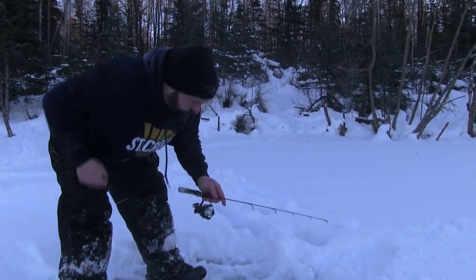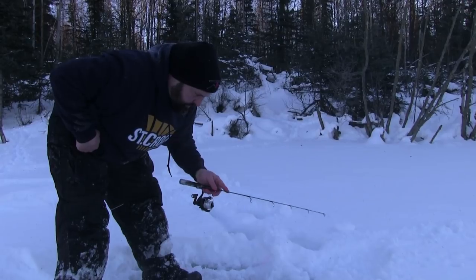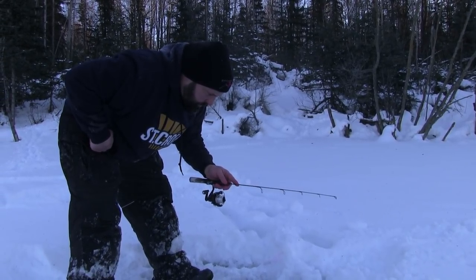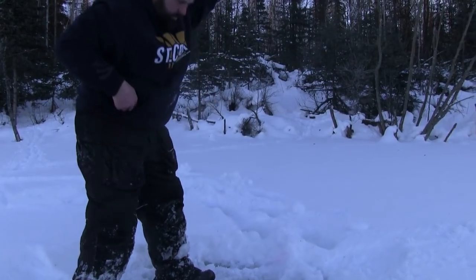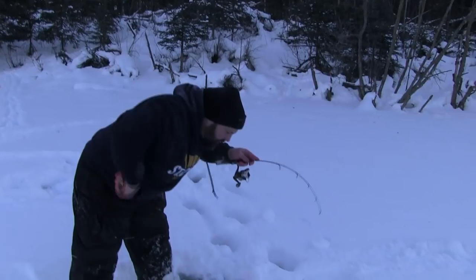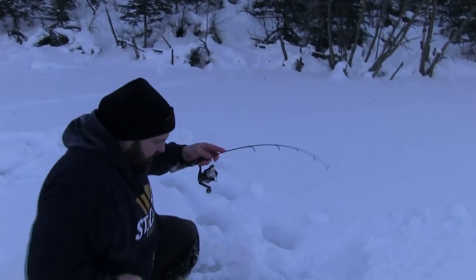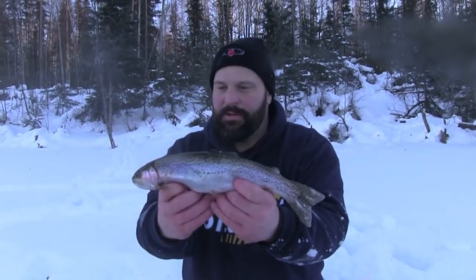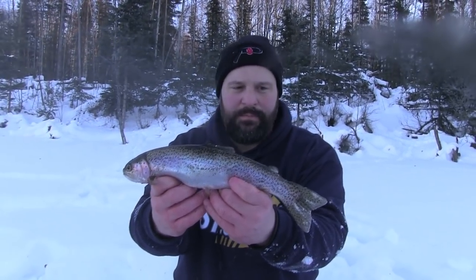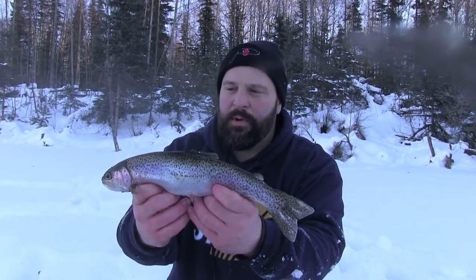Starting to get a little bit of a bite here. The pink shrimp is bringing them in. You got them, dude. Boom! Is that the one I just missed? Another dandy rainbow. It's a nice rainbow. Yeah, boy. Another nice rainbow. Saw that tug. One over there popped in. Boom. Another great Anchorage rainbow right here, folks.